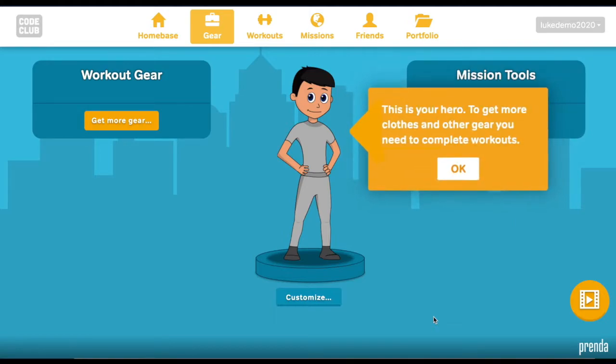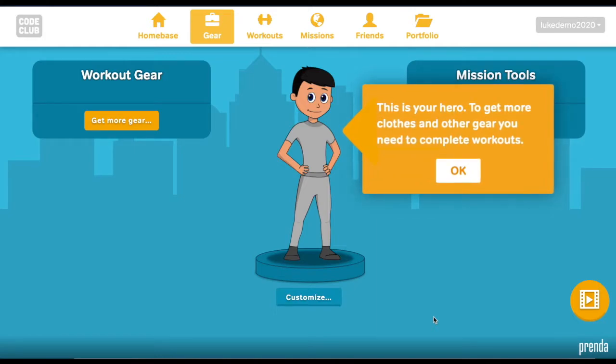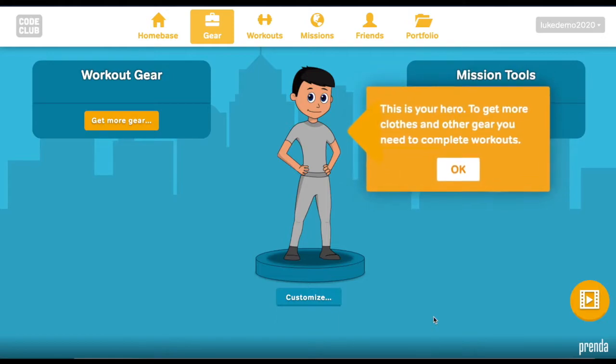So I've created a brand new user profile here so that you can see it from a blank slate and you get an idea of what it looks like that way.